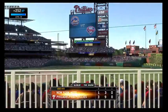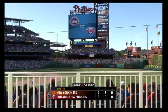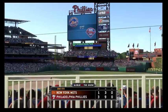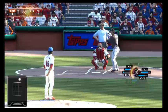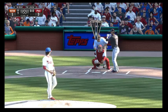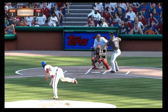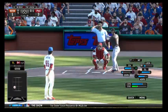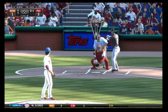Phillies will have to be content with just the 1. On to the top of inning number 5 we go. Phillies on top, 3-1. Juan Lagares will make his way towards the box to lead off the 5th. Right fielder, Juan Lagares. Outside target here, and he hits it for strike 1. Boy, his control has been outstanding so far.